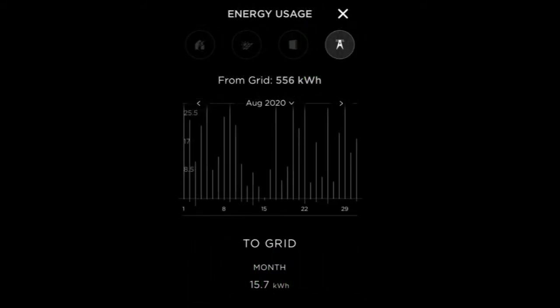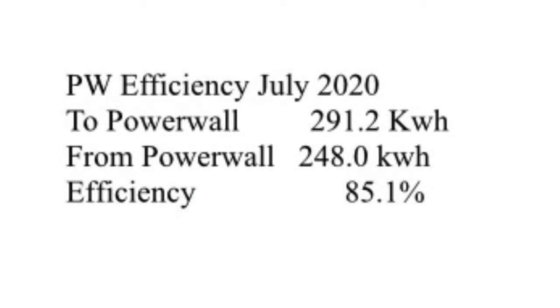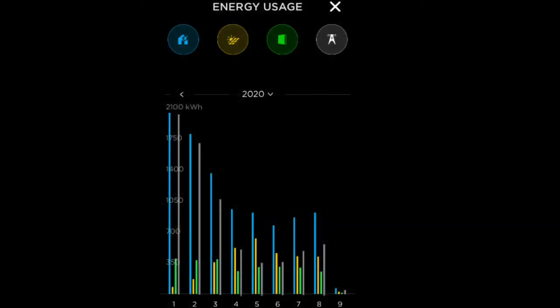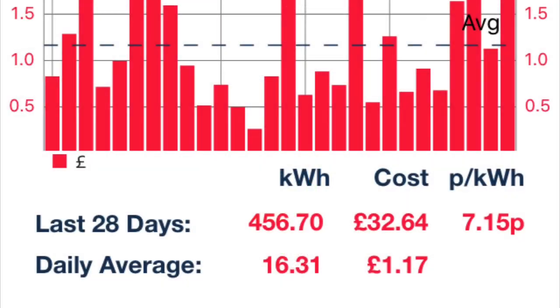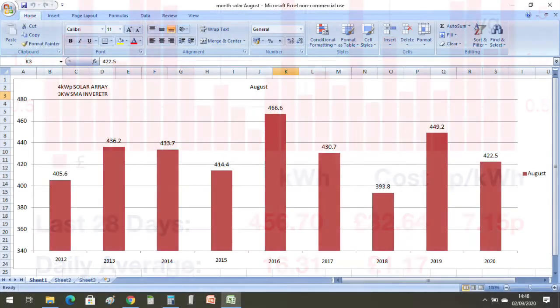We've pulled 556 kilowatt hours from the grid, and we've sent back 15.7 kilowatt hours. The Powerwall efficiency has been 85.1%, which has been quite a bit lower than normal, so I'll have to keep an eye on that next month. Here's the pattern of usage for 2020, and we have been self-powered for 55% of August 2020. Our average cost from what we've been pulling from the grid has gone up considerably this month because there hasn't been any cheap days from Octopus Agile. And as you can see, the previous August as compared with this August has been pretty average really.